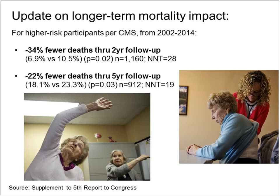And it's really important, again, to emphasize that this was a randomized controlled trial analyzed on an intention to treat basis, and these are actually analyses done by Mathematica Policy Research, which was contracted by CMS to look at these outcomes. So at 2 years post-enrollment or post-randomization, compared to the group getting usual care, those getting cared for by the nurse had 34% fewer deaths, all cause. And it's a fairly large sample size, over 1,100 randomized folks, highly statistically significant. At a 5-year follow-up time point, there was a 22% reduction in deaths, still very statistically significant.